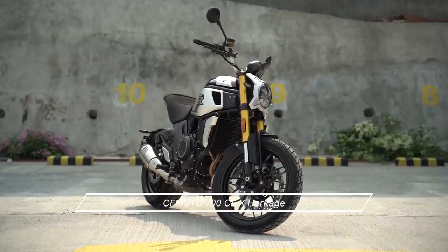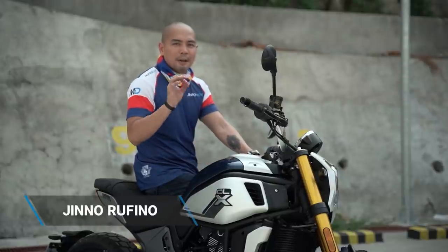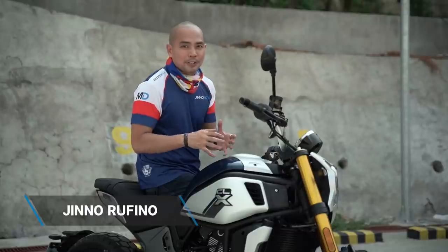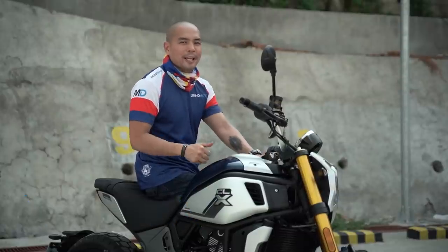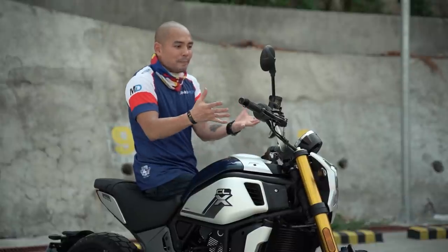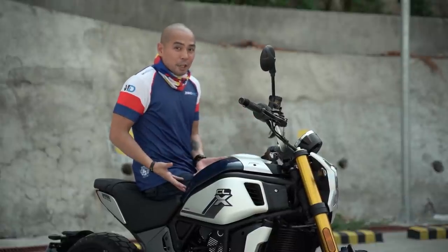I remember when I first saw the photos of this bike when they released it from EICMA 2019. And I remember contacting the distributors in the Philippines, Motostrada, right away and asking them when the bikes were arriving in the country because I couldn't wait to get my hands on it. I can't believe I'm actually sitting in it right now.